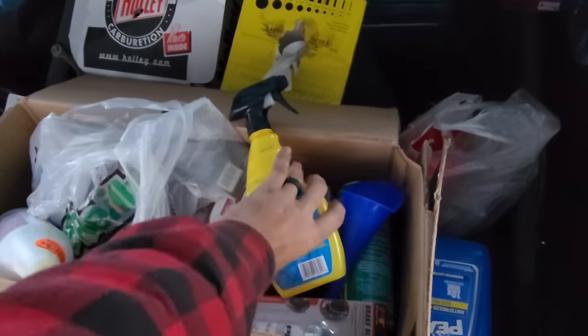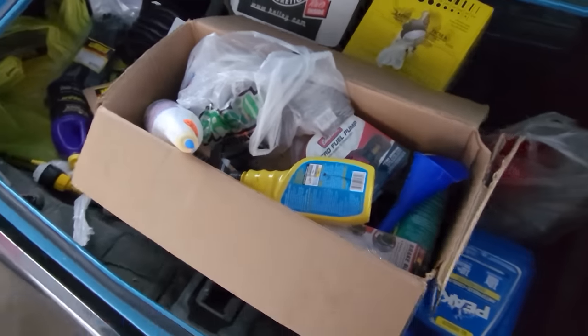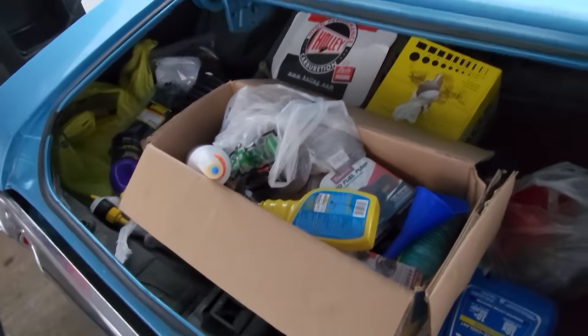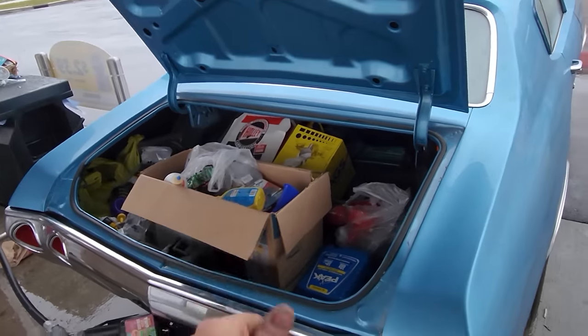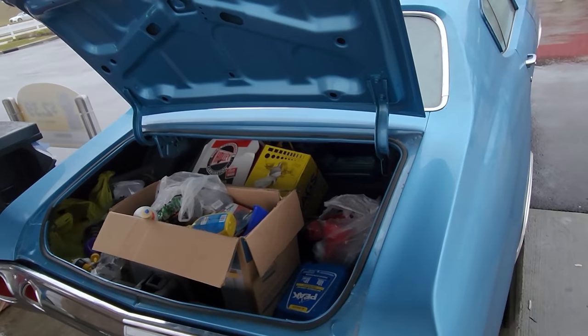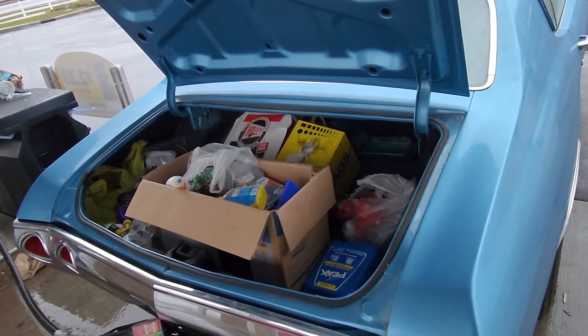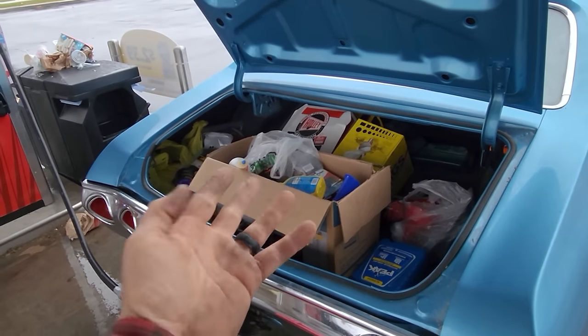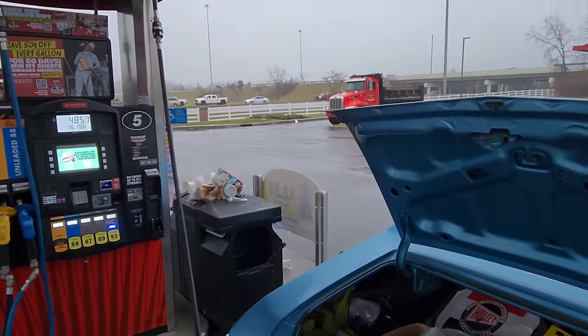I don't think that's gonna do it for me. Did pick up an extra cheap old clicky-clacky. We have miscellaneous stuff. Not really any hard parts. We don't have water pumps. We don't have any valve train stuff, rear gear stuff, any transmission stuff. I've got hand tools and fluids. So let's just hope this goes well.